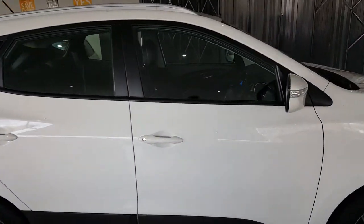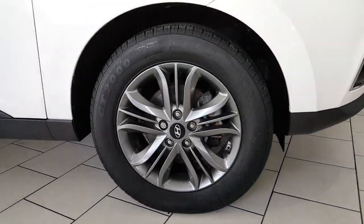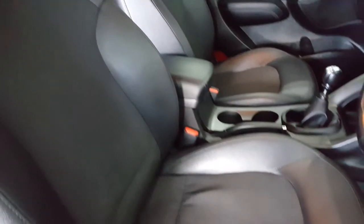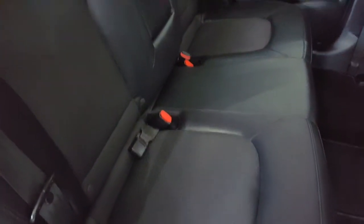Comes finished in white, has the roof rails, privacy glass, 17 inch anthracite alloy wheels. The interior is trimmed in these lovely black half leather front seats. Front seats are heated. There's lots of room in the back. The rear seats have child seat anchor points fitted.